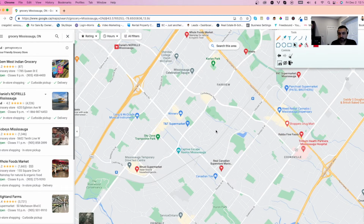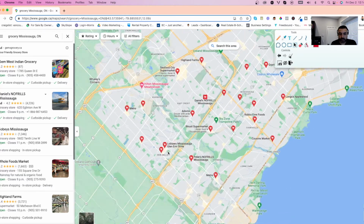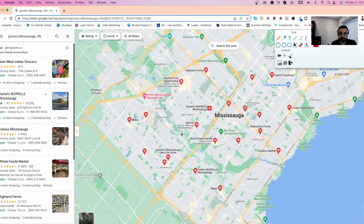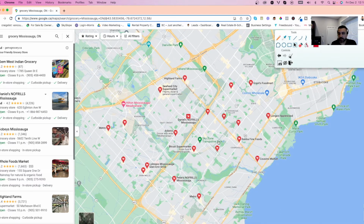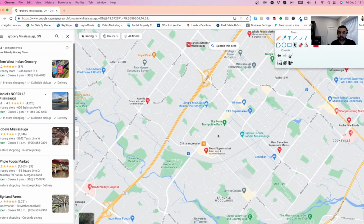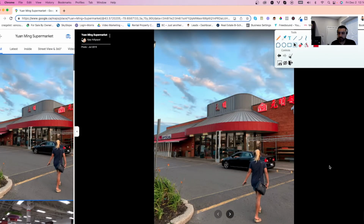Another one, I'm not sure if it's still around, is called Food Basics. That's the word I was looking for. Then there's also Nations. Nations is really good as well. I usually go there. They have a lot of variety, mostly Asian food and Asian groceries. I've never been to this one, Seafood Supermarket, but maybe some of our audience members can talk about that place. There's quite a good selection of different types of grocery stores in Mississauga. Not to forget TNT, which is really popular. Another popular supermarket is Yong Meng Supermarket, also a pretty good place for Asian food.